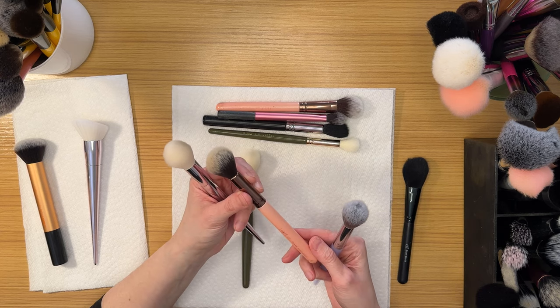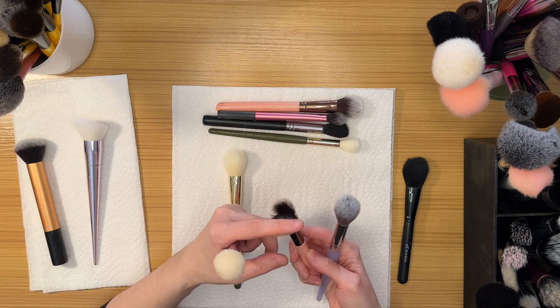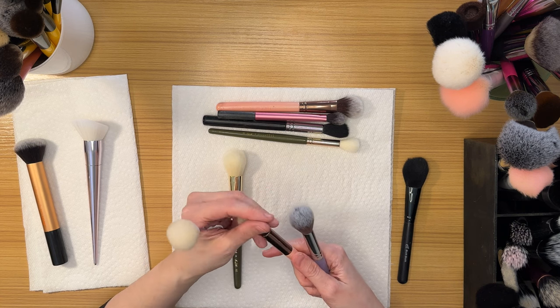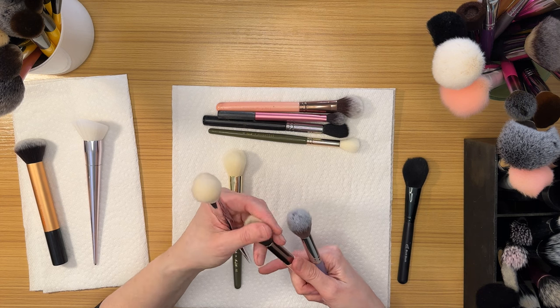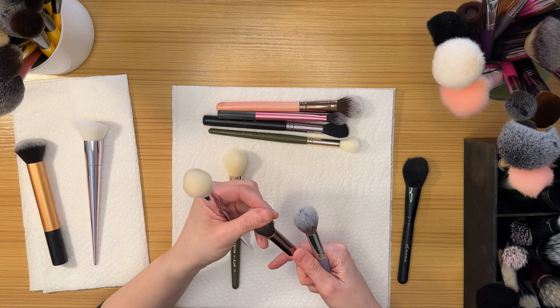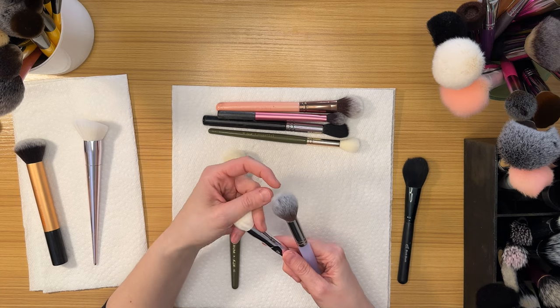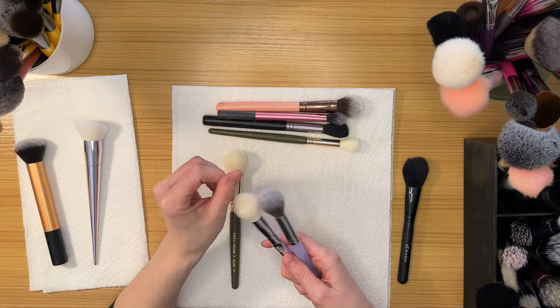Oh goodness me. Honestly, I feel like out of all of them, this one, because I used to use it a lot, is the most beat up. While it's very soft, it almost feels like, I don't even know how to describe it. They almost feel more dried out at this point. This one should go. Maybe for now, these two will stay and I will see how that goes.